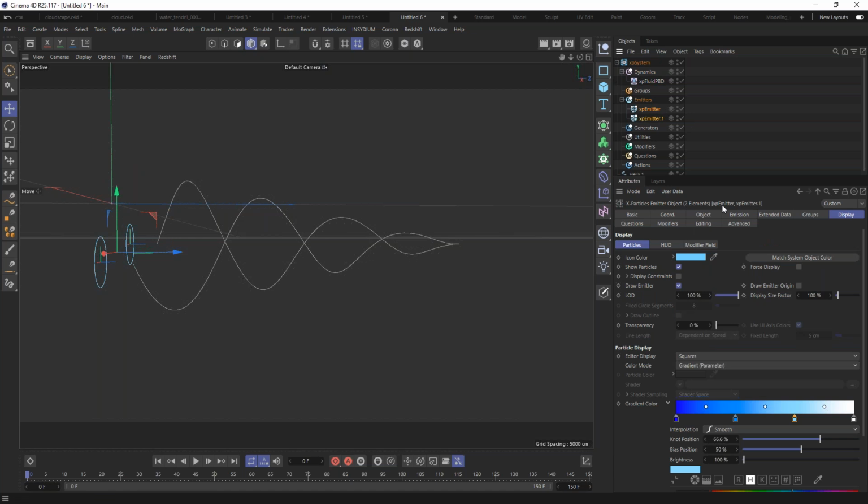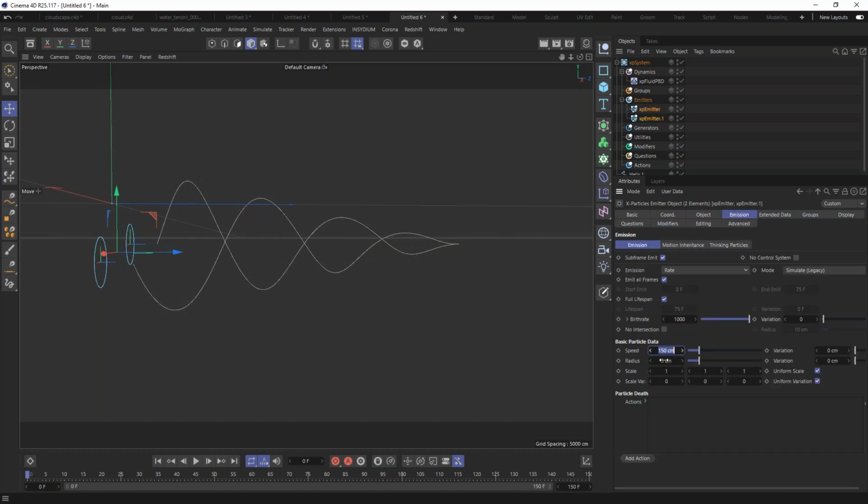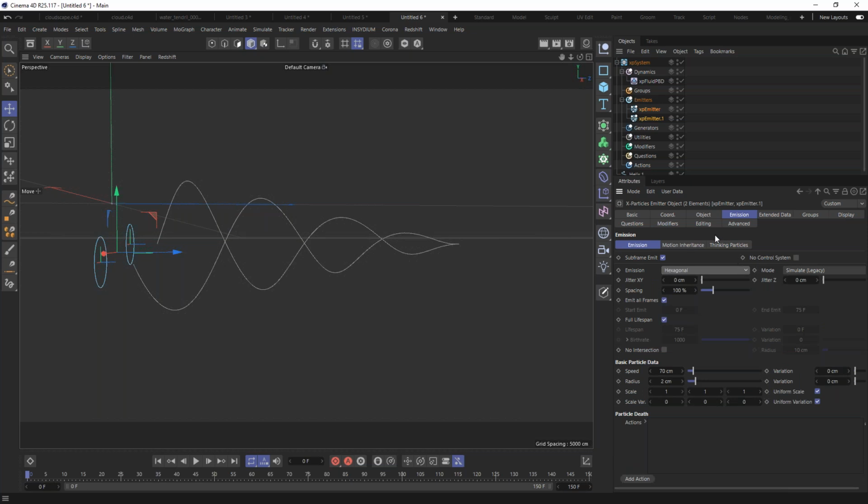Again, on the emitter, I need to do a few tweaks. On the emission here, I want to have something not that fast, so 70 centimeter. And I want to decrease the radius to 2 centimeter. Those are standard settings I use very often. So in the last setting here, the emission rate, actually, if you're going to use fluid effect, you're going to use the hexagonal emitter, meaning that the particles are not going to overlap on each other. Using water simulation, two particles cannot exist at the same place at the same time. With hexagonal, you know that your particles are not going to be on top of each other.